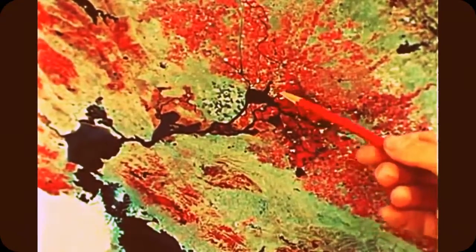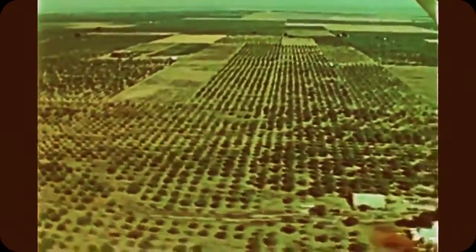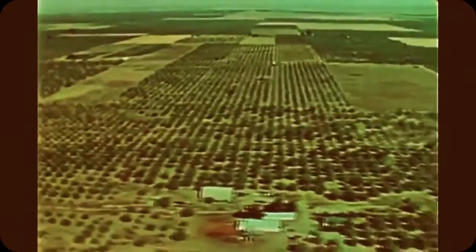In this area, we see the present boundary of the floodwaters from a recent flood, and by monitoring this every 18 days with photographs from ERTS, we are able to monitor the rate at which the floodwaters recede. In this way, we can relate the mortality of fruit trees and other crops to the length of time they are inundated, which is of value in predicting damage to crops in future floods.